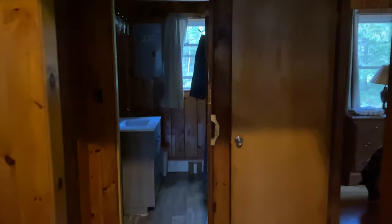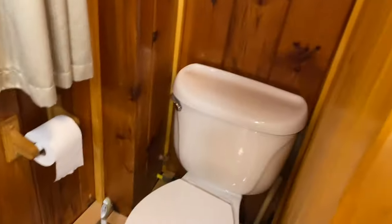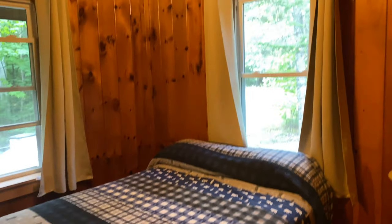Coming in, let's see what we got. You've got your first bedroom right here, which is pretty cool. Only one bathroom in the entire cabin, which is fine. I don't know if there's a light right there. Stand up shower. All your linens are provided, which is nice. Again, you just bring yourself and food. There's the second bed, more linens provided.